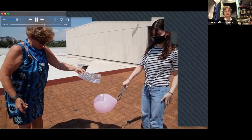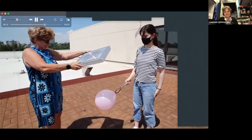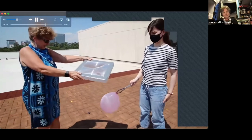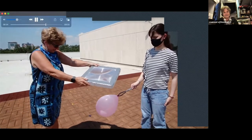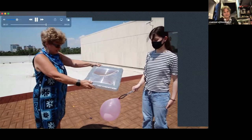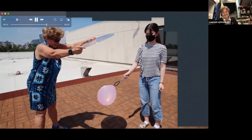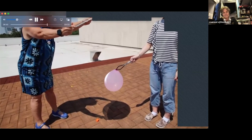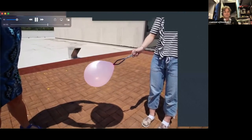Now it becomes a matter of sheer determination that we're going to have the sun pop this balloon. This illustrates that the heat has to concentrate. It's a light colored balloon. It has to concentrate at the same place. Once again, it's a light colored balloon.